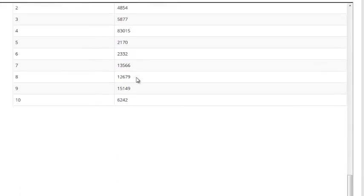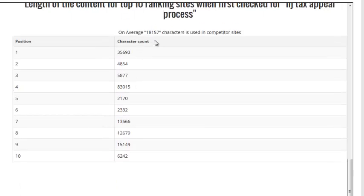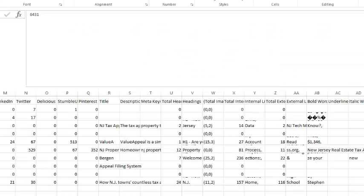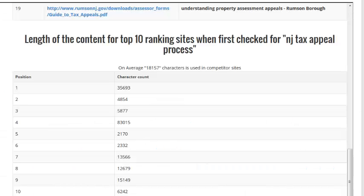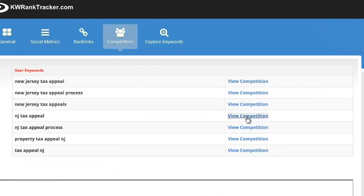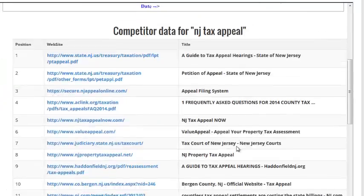And then a real cool thing about this, it actually tells you the average content. So it tells you how long the actual pages are, how long the content is on each one of those pages, and the average content length as well, for those ranking pages in those positions. So as you can see, this website here has got way fewer, the content on it is way less compared to these ones here, and you can see this for every single one of your keywords, which is absolutely great.